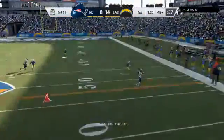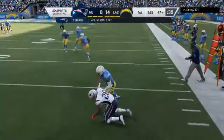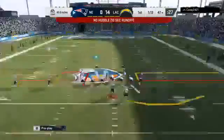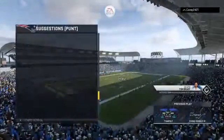Brady looking to throw on 3rd and 2. That's out to his running back, Michel. And he will be very close to a first down, but I see the closed fist of the referee, and that means 4th down.